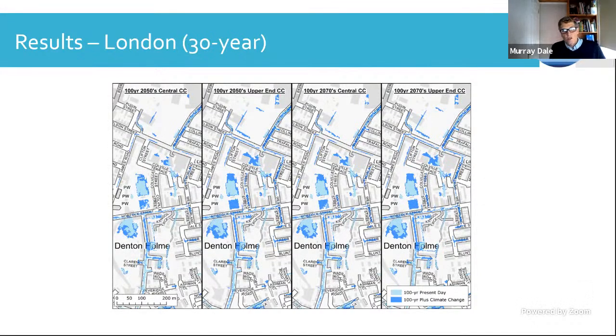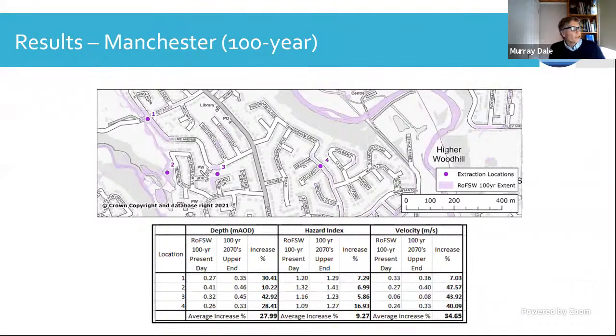Similarly, there are results for London. It says 30 year in the title, but in fact, I think those images are for 100 years. I just realised that those are for Denton Holme again. So can you advance that slide on one, please? Okay, there are similar results for London, but it looks like the same Carlisle results have come in.